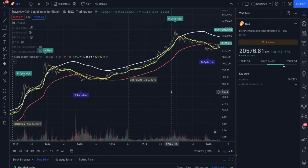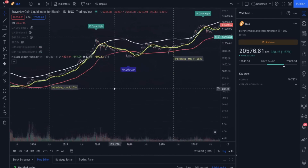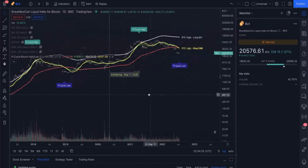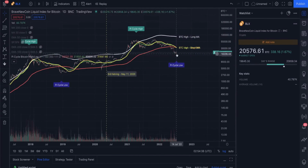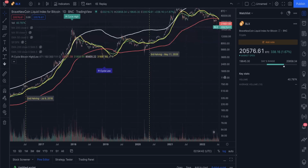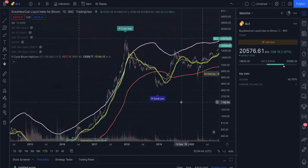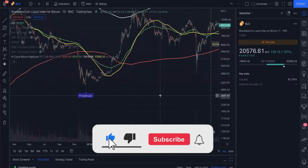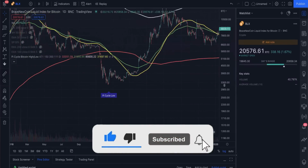Now, what's interesting here is that if this is correct, it also gives us a bit of an indication about what we can expect moving forward. You see, because here we are, we've just put it in right now, a couple days ago. We've just put the pi cycle indicator in on the charts here. But as we can see in previous circumstances, it actually takes the market a while to recover after this actually happens.